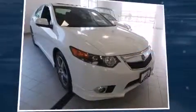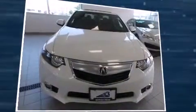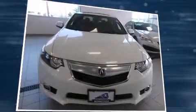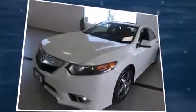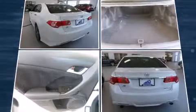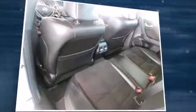Sensibility and practicality define the 2014 Acura TSX. This four-door, five-passenger sedan just recently passed the 10,000-mile mark. Under the hood, you'll find a four-cylinder engine with more than 200 horsepower, providing a smooth and predictable driving experience. Well-tuned suspension and stability control deliver a spirited yet composed ride and drive.